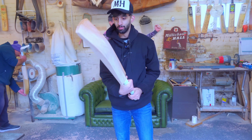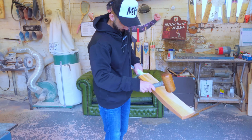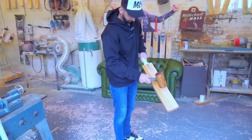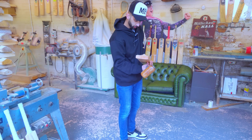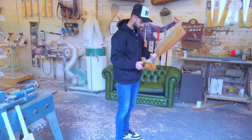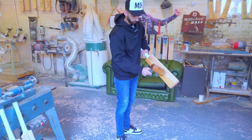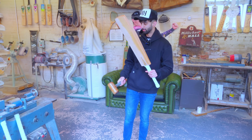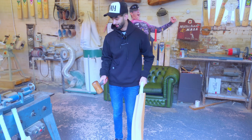Oh, four runs. How's the arm feel? Really good, really good. So this is the 2.7 one. That's the 2.7, yeah. Oh, I like how this one feels, actually. I think a lighter bat is better. That one? Definitely, yeah.